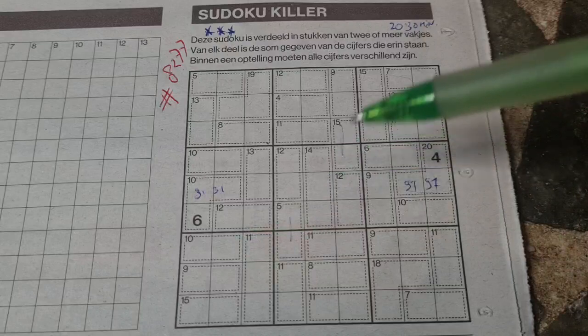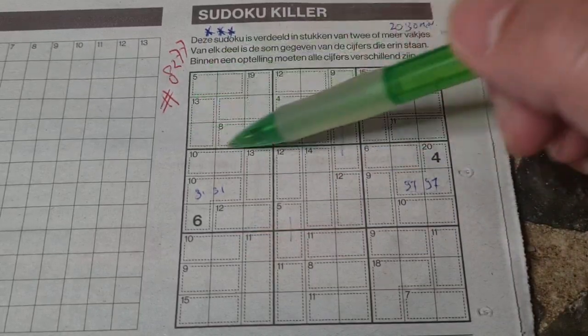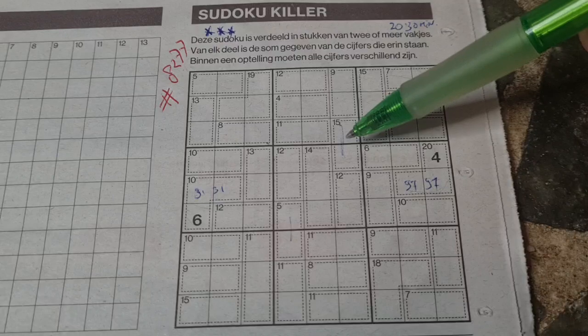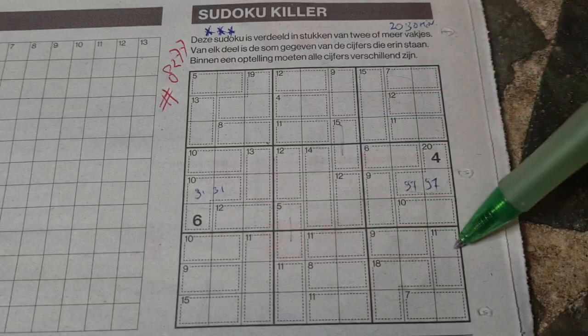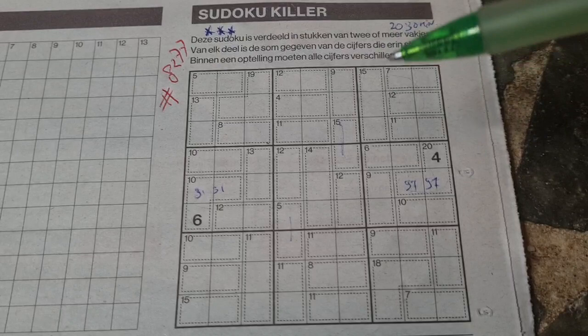This one is complete. If you count all these numbers together of a complete big square, the total sum of a big square is always 45. The total sum of a column is always 45. The total sum of a row is always 45. Okay, this is what you need to know.